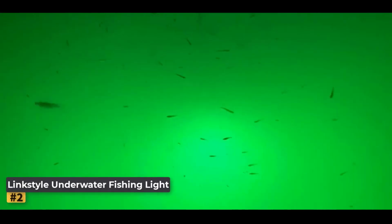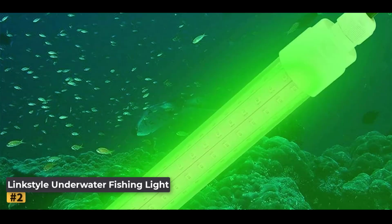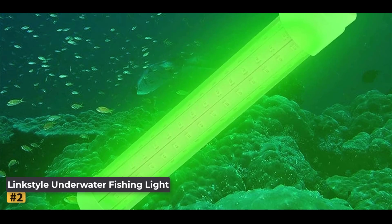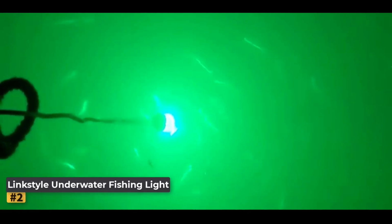Number 2. Link Style Underwater Submersible Fishing Light. Get ready to transform your fishing experience with an ultra-bright underwater light that makes catching fish easier than ever. Designed for maximum attraction, this powerful fishing light is equipped with 120 high-intensity LEDs, delivering 1000 lumens of brightness with just 10.5 W of power.